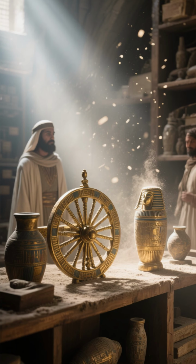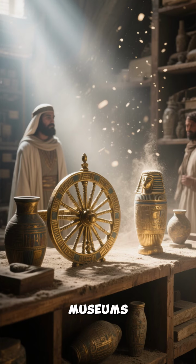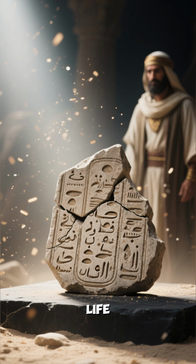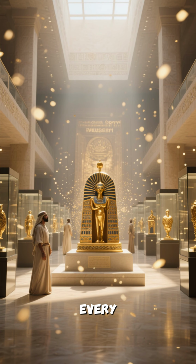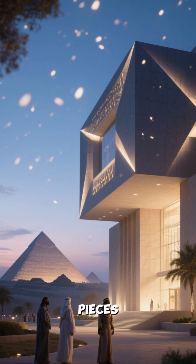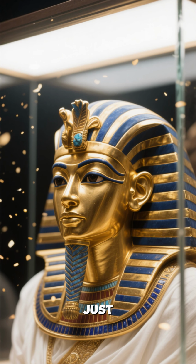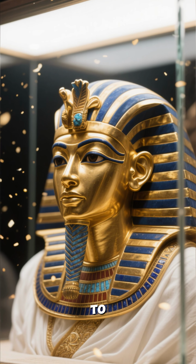For over a century, the treasures of the boy king, Tutankhamun, were scattered, hidden away in museums and storage vaults across Egypt, a fragmented collection that mirrored the fragmented story of his short, mysterious life. But now, for the first time in over 3,300 years, every single one of his artifacts has been reunited. All 5,300 pieces are finally home, together under one magnificent roof, the Grand Egyptian Museum. This isn't just another exhibit, it's the complete, untold story of the Golden Pharaoh, brought back to life.